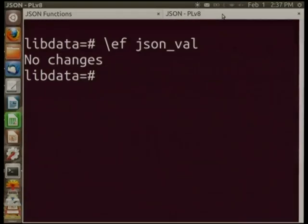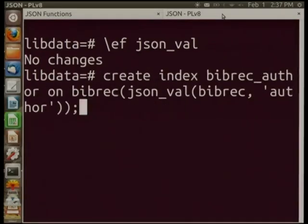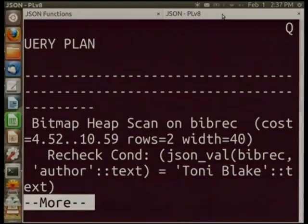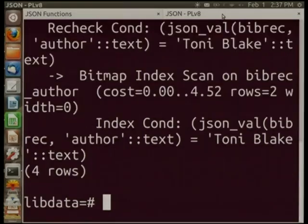So once I've created that, and if I create it as an immutable function, the really nice thing I can do is that I can now create an index on it. So I can have an arbitrary index on a particular value in my JSON. And then once I actually have that arbitrary index, Postgres will use it. So we got our index scan on the arbitrary index in JSON val. And so you can create sort of CouchDB style ad hoc indexes on particular JSON extractions using PLV8 and Postgres' new JSON type.